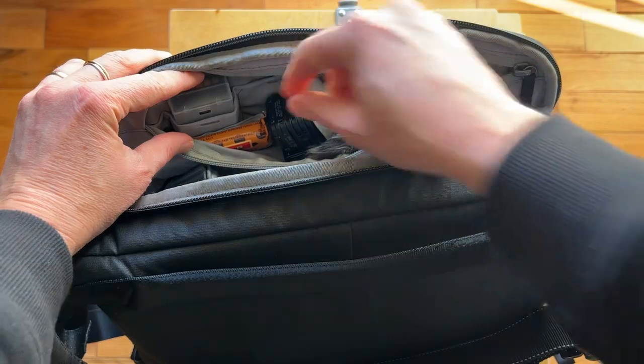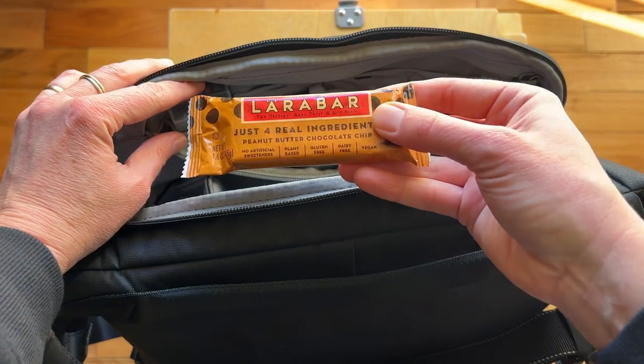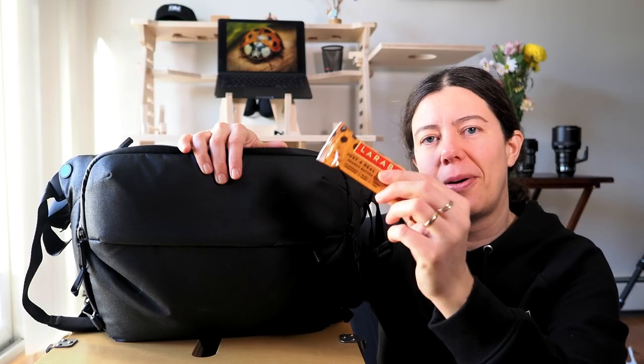Next, food. Because sometimes I go out for an hour and I come back 6 hours later. That's just what happens when you are a wildlife photographer. So I always have a cereal bar with me, and also sometimes some candies.